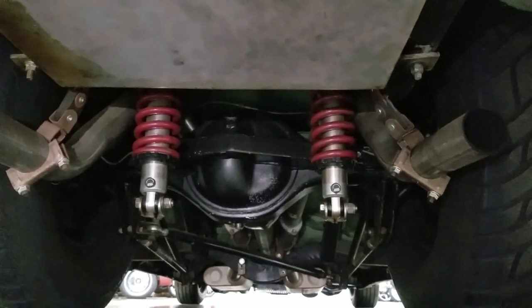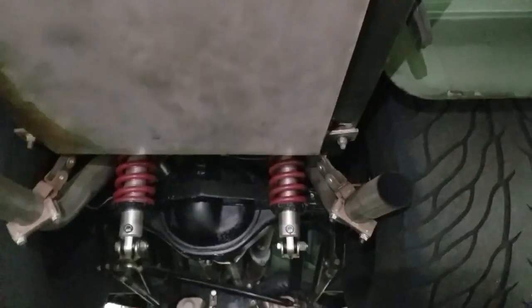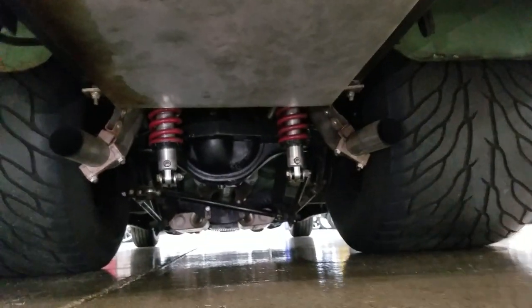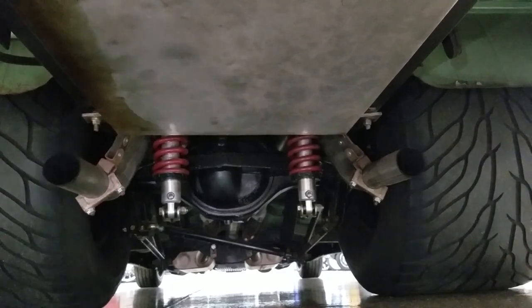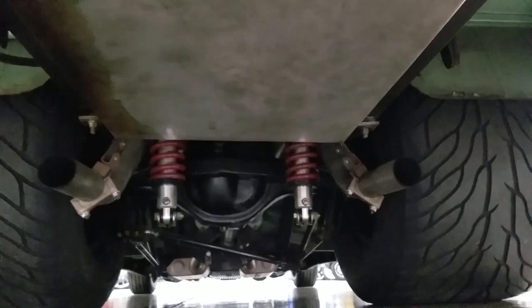There's snow on the ground again. We snowed here all weekend, so won't be able to get a good test drive on it because of all the salt on the roads. But the rear end setup is really nice. Let me go hit the pause and get up to the front frame connections.